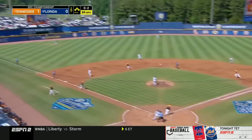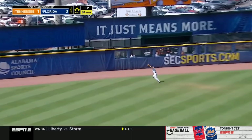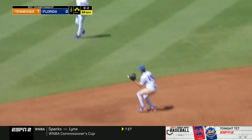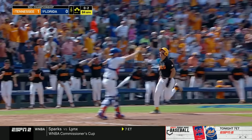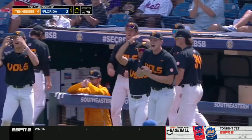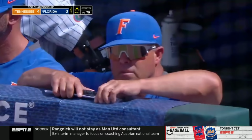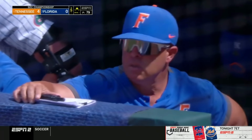And he sends it to left field. Langford pushed back. He can't get there. One run is scored. Here comes Stevenson. Back down the line. The relay never gets there. It's a bases clearing double for Drew Gilbert. Four nothing Tennessee.